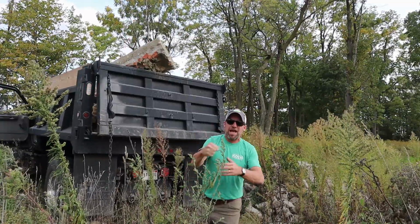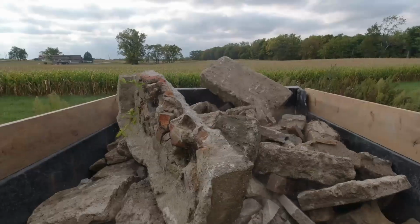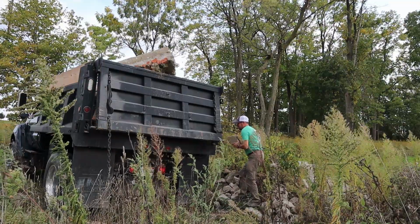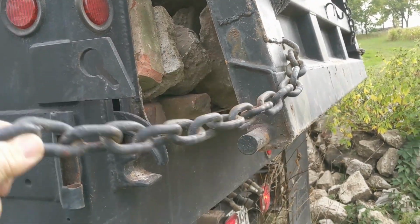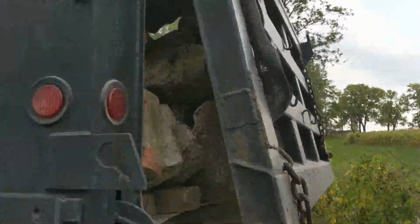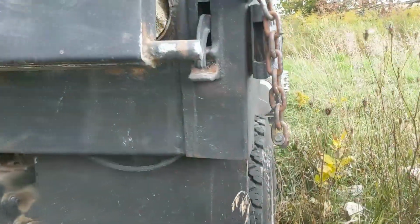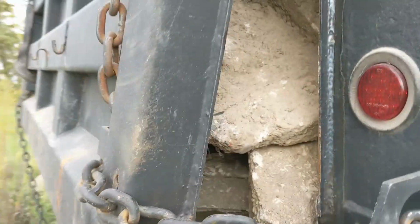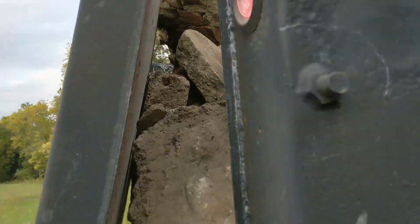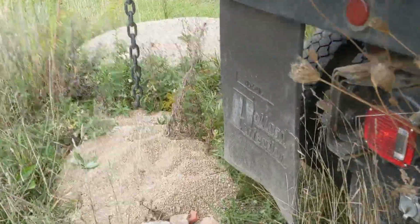I'm going to try to drive forward and slam on the brakes, see if it'll move. The tailgate chains were set when I tried to first dump it, and they caught and got real tight, and then a bunch of concrete went up against the tailgate. I got that side off, but this side is still caught. It's all tight, and the concrete is up against the tailgate. That's a screw up on my part. I'm going to try to drive forward and slam on the brakes again to see if I can release the tension.